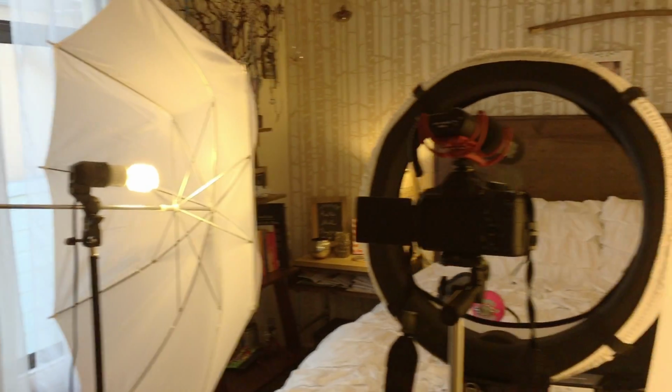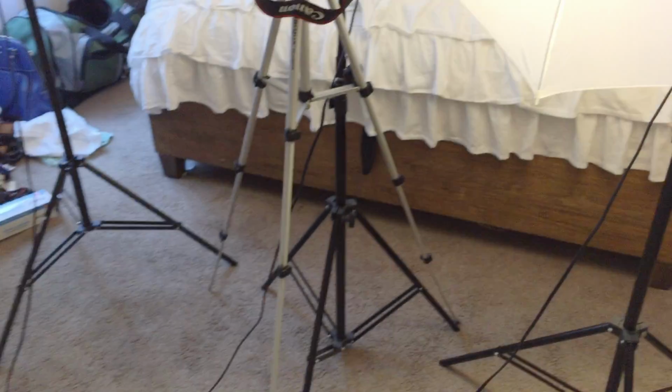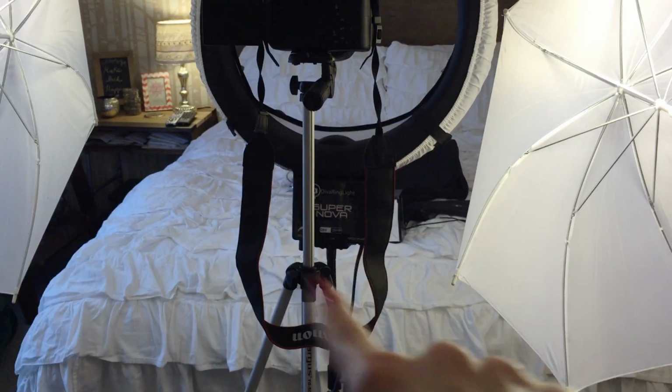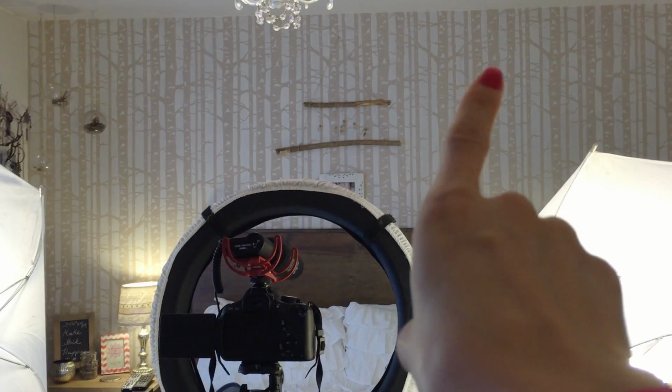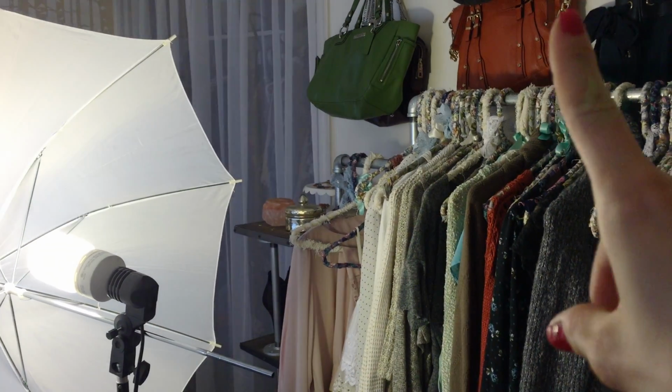Alright guys, so here is a little bit of an overview of my lighting and my camera situation. Here's the setup that I have going on, and everything is pointing this direction because I normally sit on the edge of my bed and film with my camera and all my lighting facing this way. That way my background will be my accent wall. I really like this setup, but as some of you might have noticed, I also film in front of my clothing rack, which is over here.